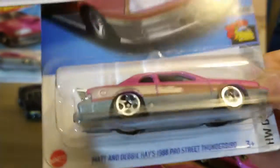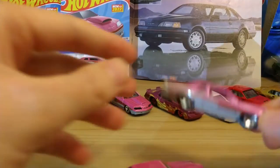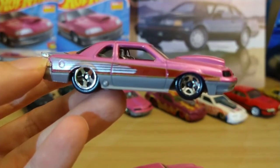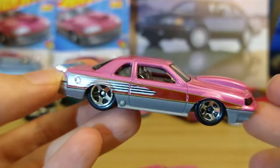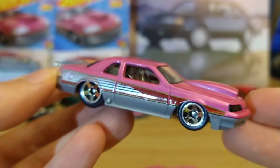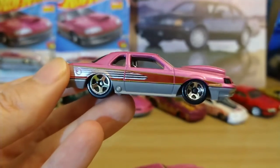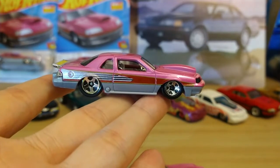I know a lot of people are complaining that they don't like the plastic base coming up halfway up on the car. Honestly, this does not bother me at all because I'm assuming that they have premium versions in the works of this casting, and that will probably be metal anyway. And I'm sorry, I'm trying to keep the car in focus here. It keeps wanting to get my beautiful brochure in the back. So I'm assuming that when they do a metal on metal, it'll look a lot better.